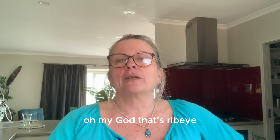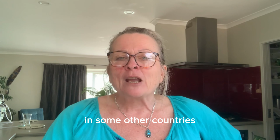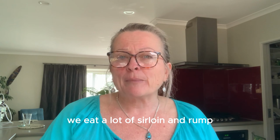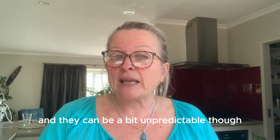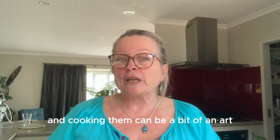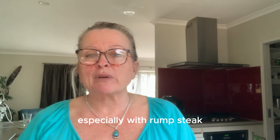It's my favourite, especially Scotch fillet. Oh my God, that's ribeye in some other countries. I also love sirloin and rump. We eat a lot of sirloin and rump because they're a bit cheaper and they can be a bit unpredictable though in their tenderness. And cooking them can be a bit of an art, especially with rump steak.